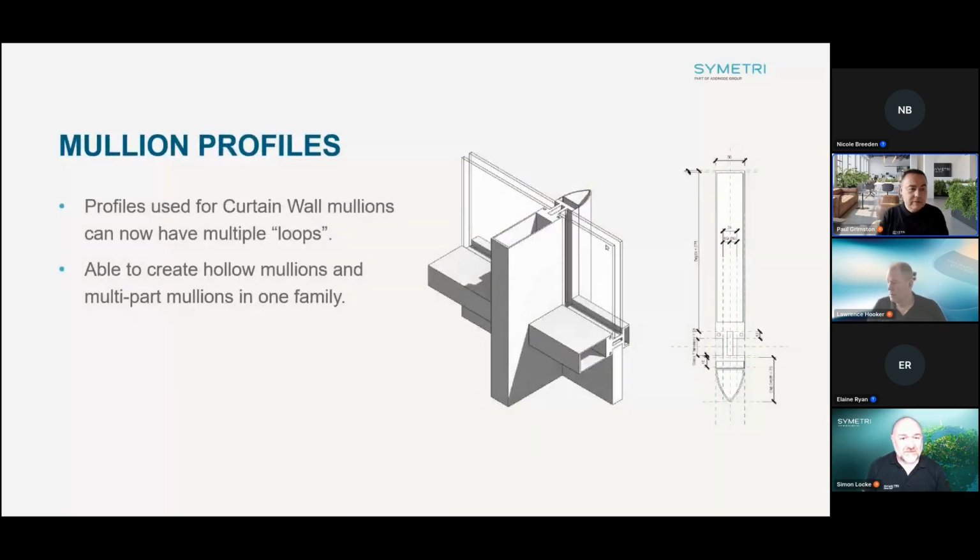So one of the other new features, we won't actually show this one, but really just to discuss it, it's mullions, so the profile families that are used for mullions in curtain walls. They can now have multiple loops in them. Previously it was just one single loop, which meant you had one outline and your mullions were always solid objects when you cut them in section. Whereas now with multiple loops, we can create them as hollow objects by putting two loops, one inside the other. And we can also create separate shapes if we needed to.